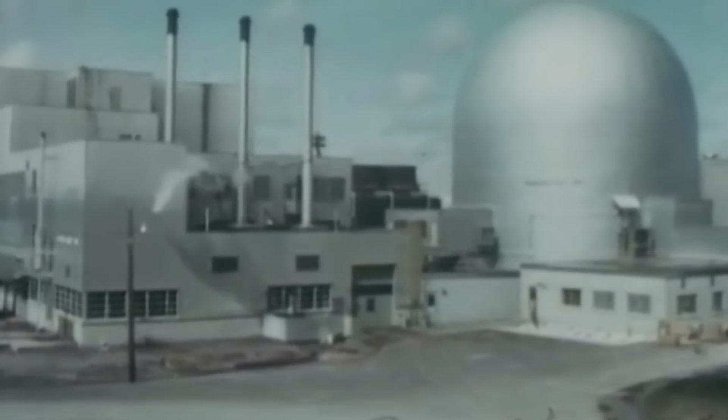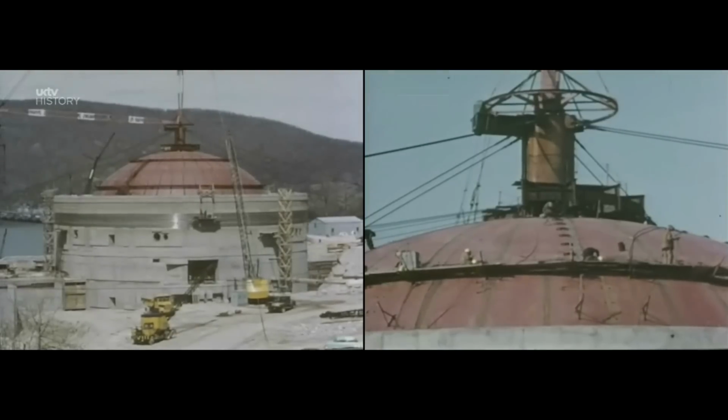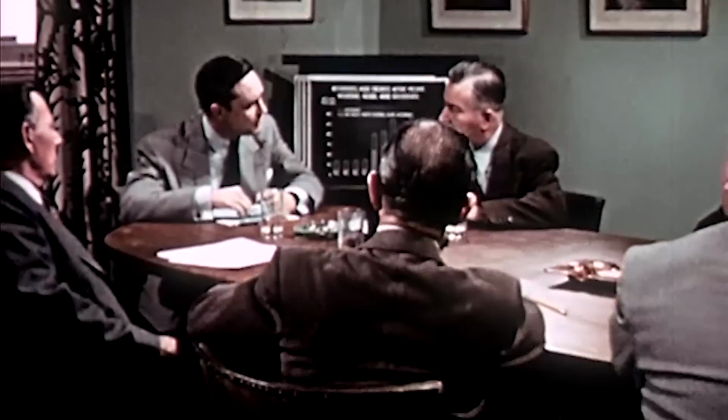The history of nuclear power is a history of political and economic and social decisions being made about a technology. And the key decisions weren't made by the technologists. They were done in the business realm.